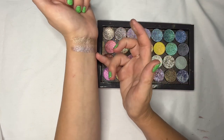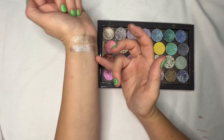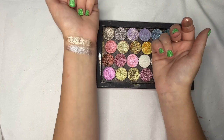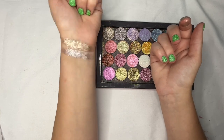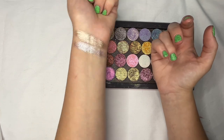The second shade, Glamour, is kind of a silvery leaning purple. So we've got silvery leaning green and then silvery leaning purple. You can see very different when swatched out, but both have that kind of silver essence to them. Not really any shift happening in either of these shades, but they are very sparkly.